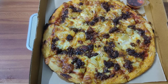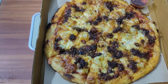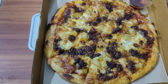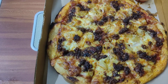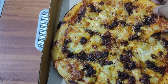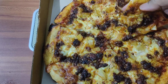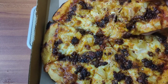So I'm not really sold on the potato on pizza, but the chorizo did sound really appetizing, and I've never had chorizo. I've only known about it, that it's a Portuguese kind of sausage, and Goa being formerly a Portuguese colony, they have their own version of the chorizo, which they apparently do love and enjoy. So let's try the slice over here.